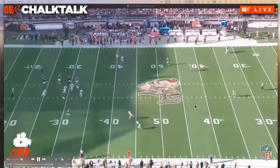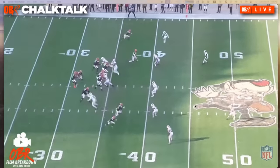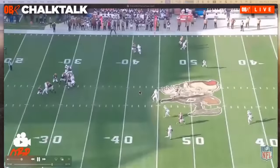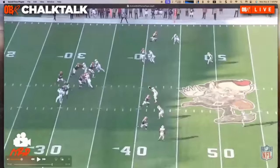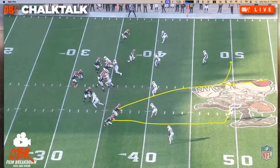All right. Rewind this one. Off play action, could take a shot down the sideline here. Tillman, right? He's got leverage. You're trying to get an over route with a backside dig, right? That little bit of a form of dagger concept, right? You're trying to get that look, or if you can break it off.